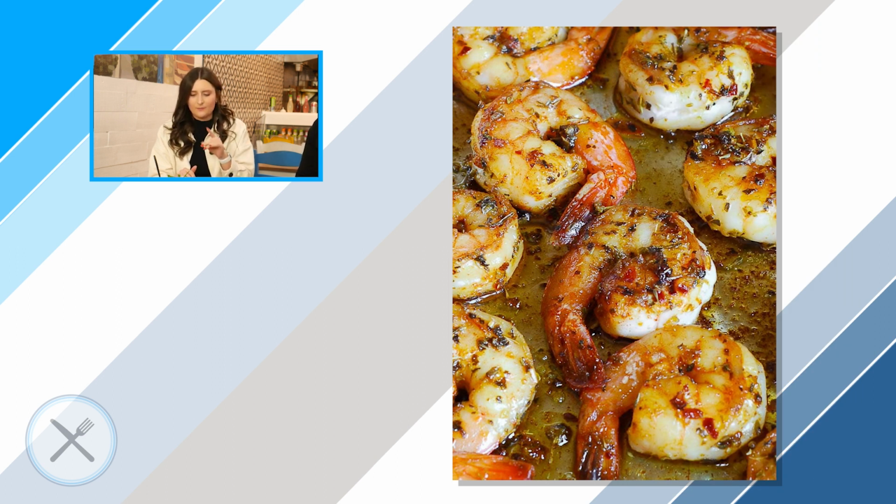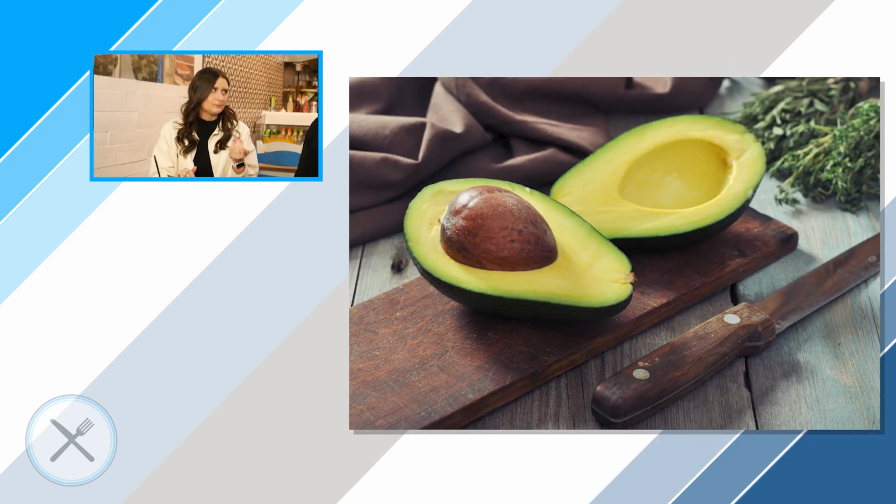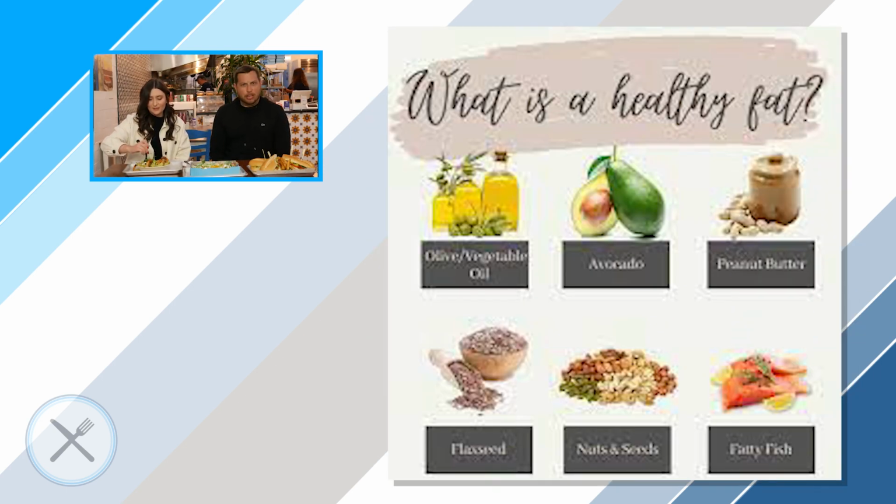I love the addition of the feta. It just really livens it up. Avocado, always a fan. Nice. Always need a healthy fat. Really obsessed. Honestly, healthy fat, she says. You do. Oh, look, and she's going in for a second. Hold on, we got more dishes here, Jenna, but go ahead, dig in. I love that. That's how you know it's good.